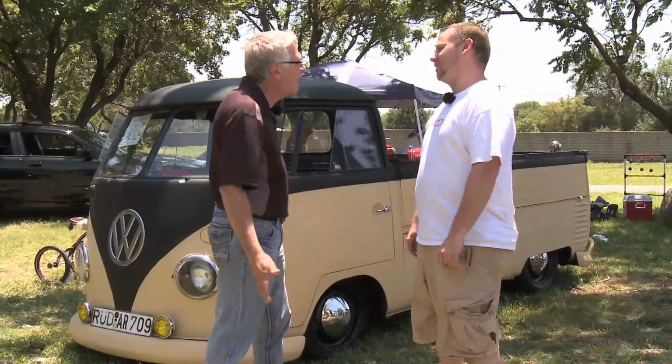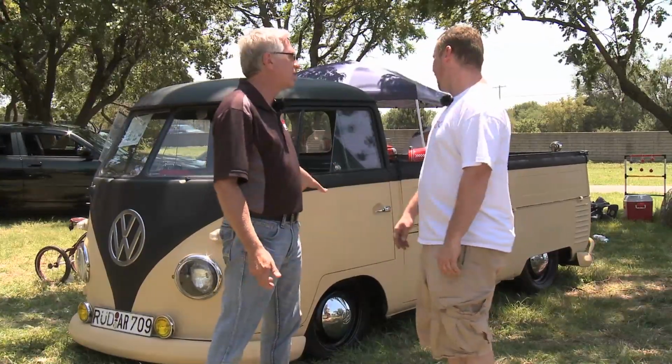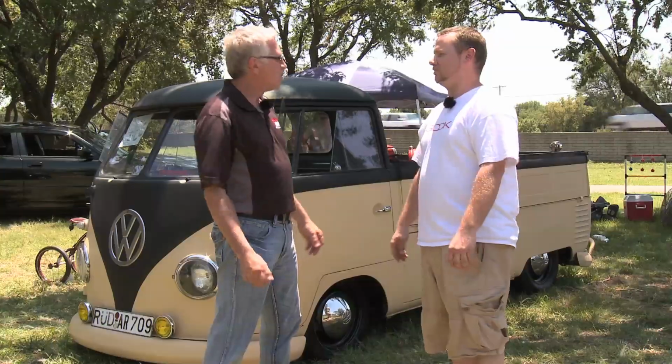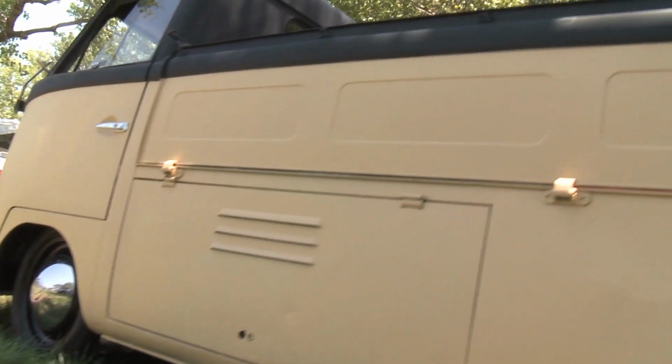Two days ago? Yeah. Why'd you do it two days ago? Had to get it ready for the show. I love it. So, are you going to keep it like this? For a while, yes. A lot of bodywork to do, and once that's done, it'll go into some color paint.